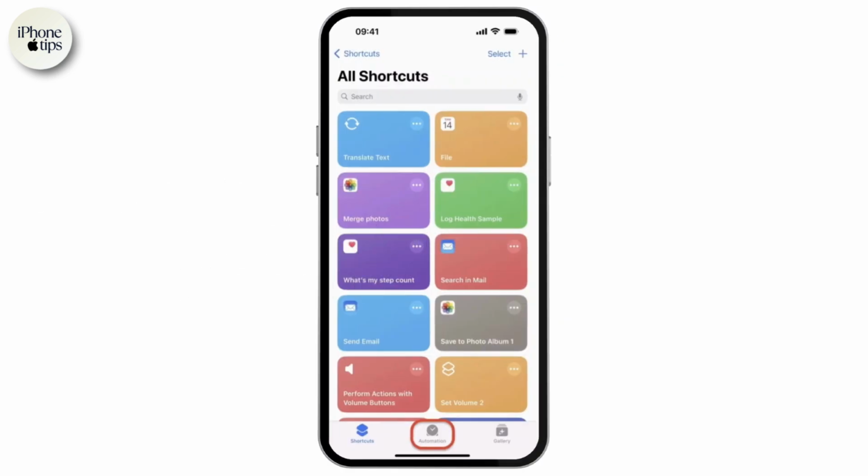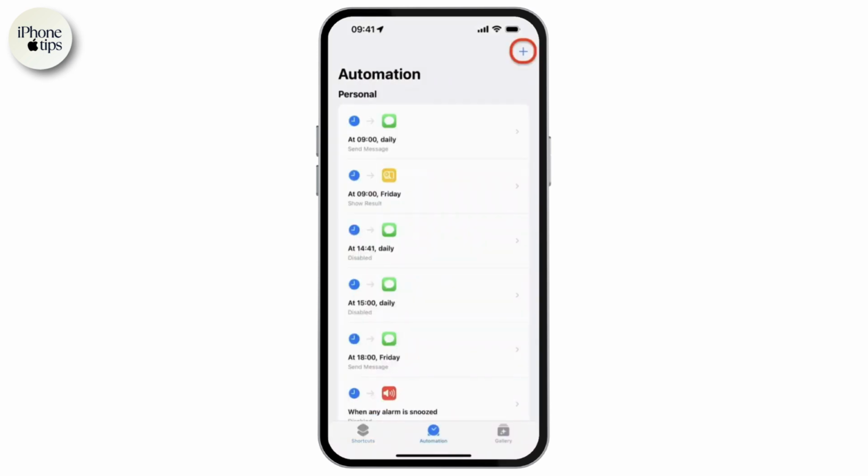So let's get started. You will need the Shortcuts app, which can be reinstalled from the App Store if you no longer have it on a device. Then simply head to the Automation tab in the Shortcuts app, then hit the plus sign to start. On iOS 16 and earlier versions, tap Create Personal Automation instead.